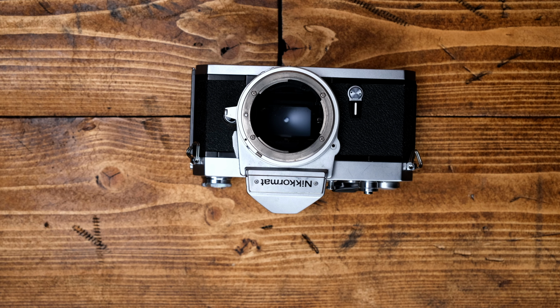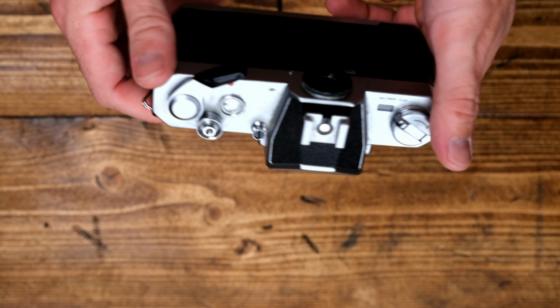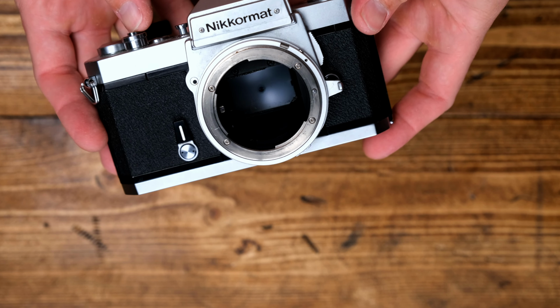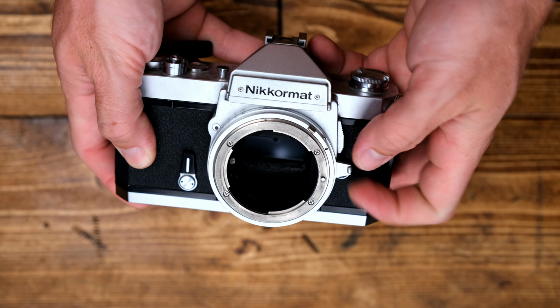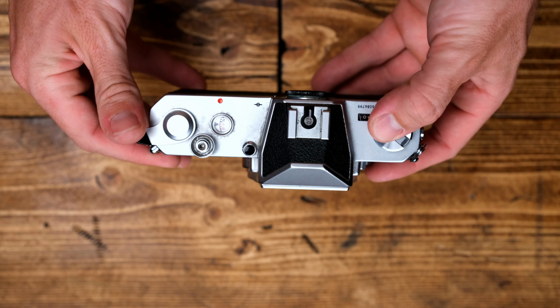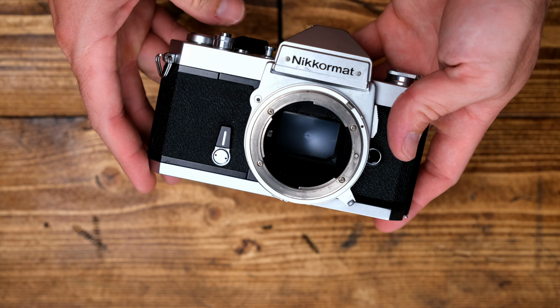The Nikkormat series is for some reason extremely cheap still, at least from what I've seen. Maybe it's changed, I haven't looked very recently, but you can still find them for $40, $60, $80, $100, depending on whether you're looking at local Facebook Marketplace or on eBay, it just depends. They're still really cheap, and they are built on the same chassis as the Nikon F. Only difference is you don't get the removable prism, and of course your shutter speed is in a different location. But otherwise, they're gonna have a great build too, without the removable prism.